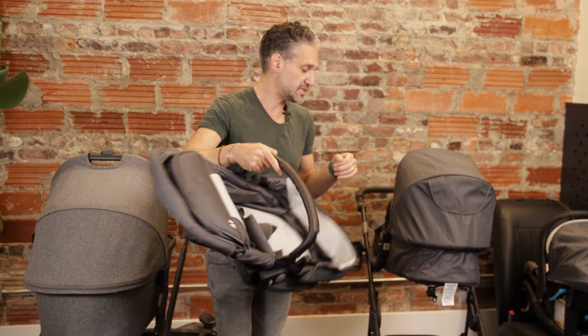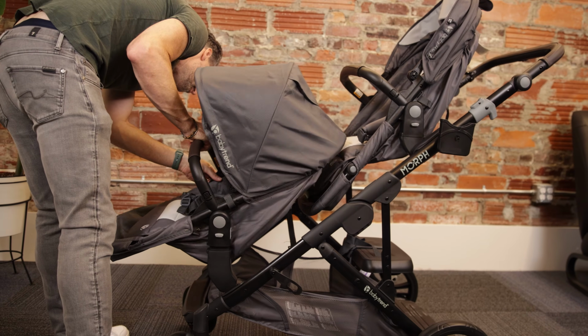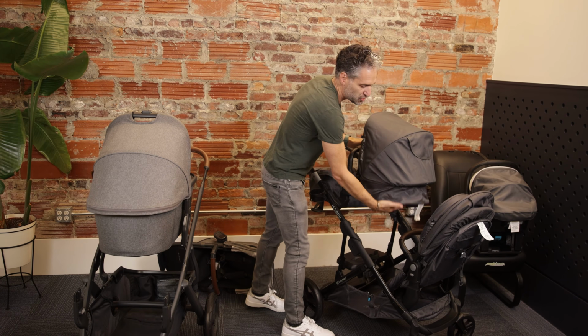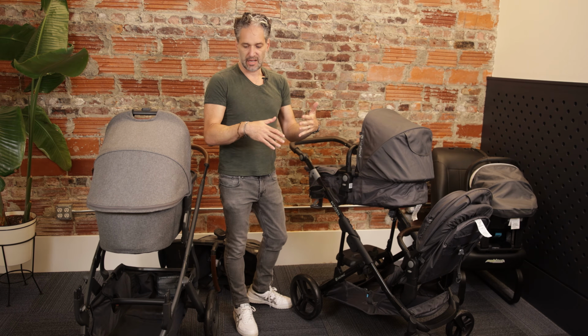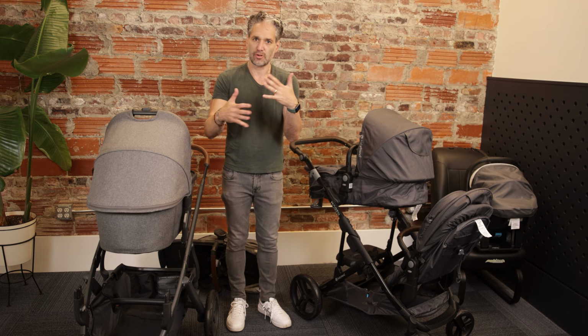Again, additional cost, but what you'll do is you can buy this extra seat for your Baby Trend, and now you can use this as a double stroller, even with the bassinet in the higher position, which is really cool. Or, as you can imagine, you can turn this back into a single stroller by adjusting the seat back into the normal seat position. Let me show you a little bit about that.